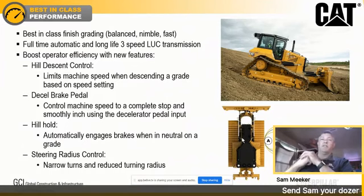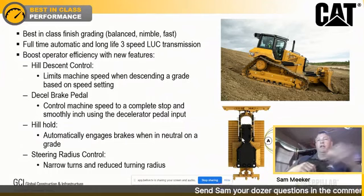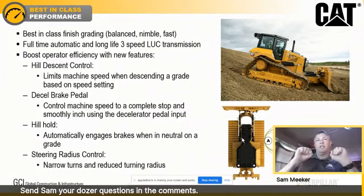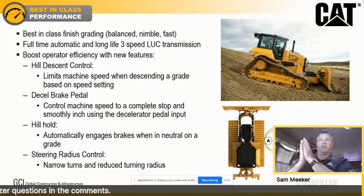Hill hold automatically flips those brakes on when you're in neutral on a grade. So if you're going up a grade and you flip that guy into neutral, it'll automatically stop, nice and smoothly and very confidently put those brakes on for you.